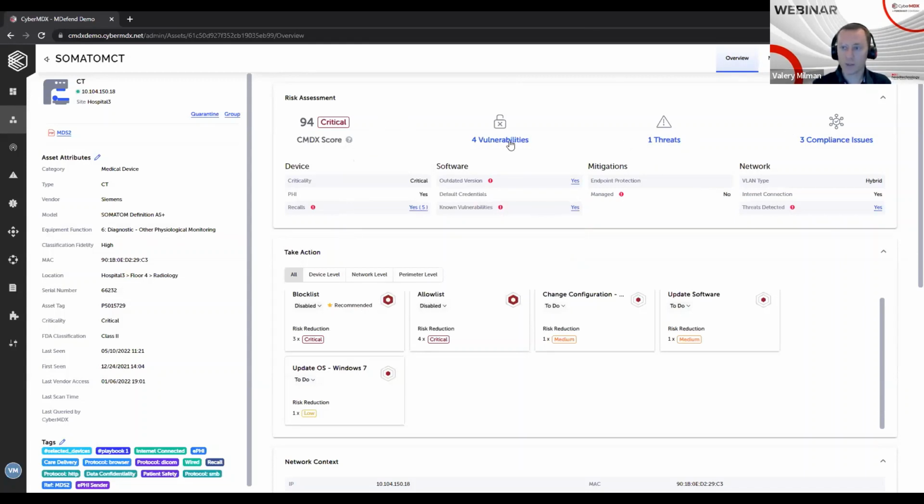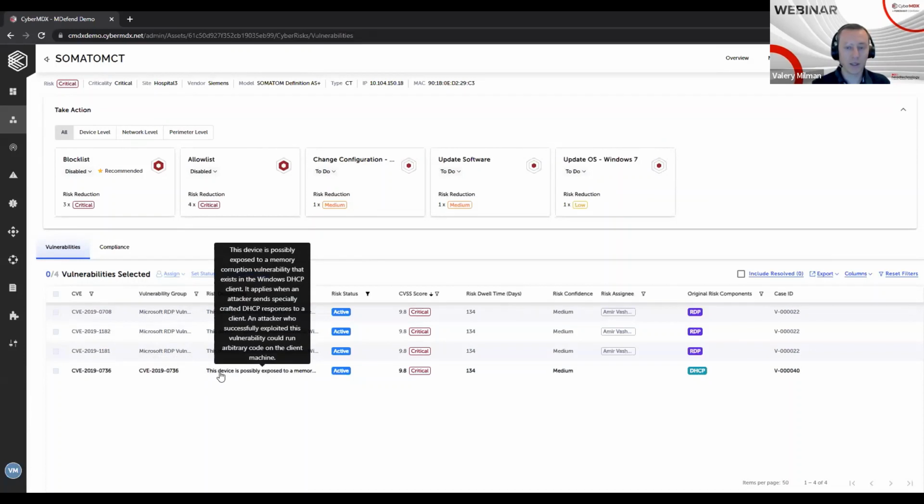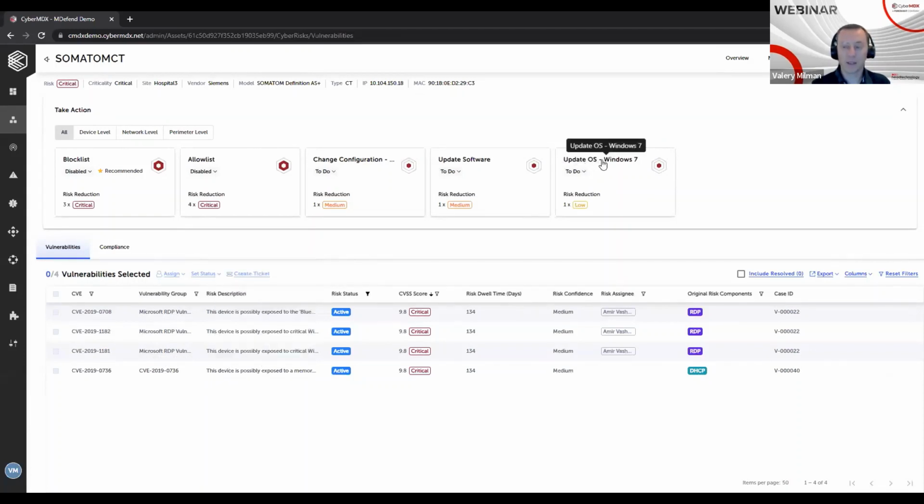We can, of course, dive deeper. We can see the actual vulnerabilities that we have. And there are 3 RDP vulnerabilities and 1 DHCP vulnerability. They are related to the fact that this is an outdated operating system. Nonetheless, they are here.